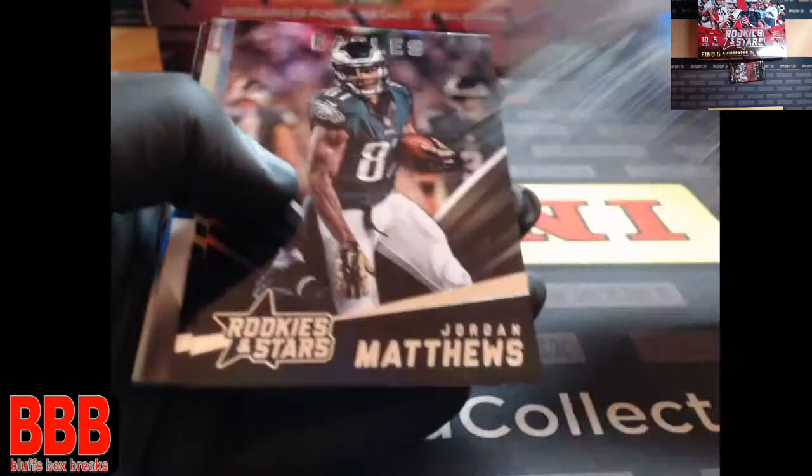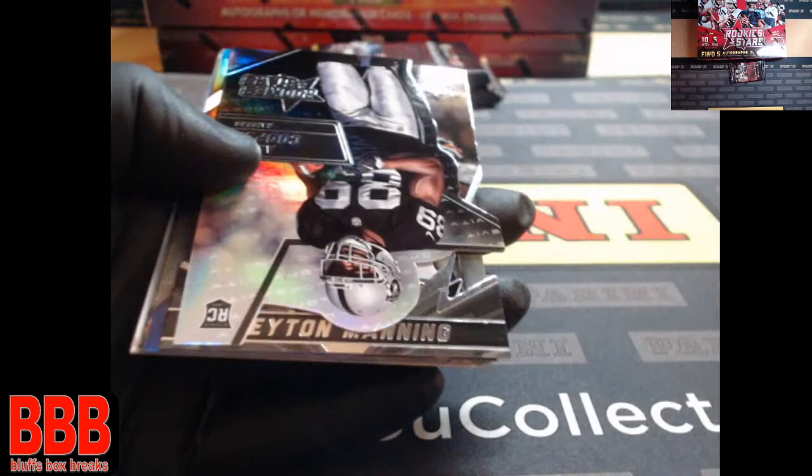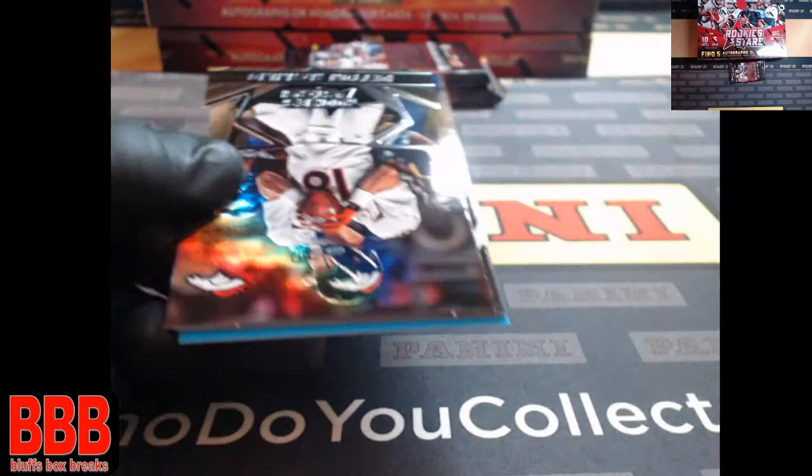Wallace, Tate, Cutler, Matthews, Victor Cruz, Ronald Darby, Buffalo Bills. Our next rookie autograph. Buffalo on the board. Very nice. Amari Cooper, rookie die cut. That's pretty cool. And Broncos, nice Peyton Manning die cut. Philip Dorsett and Buck Allen. I like these. You got a lot of numbers, inserts, die cuts, a lot of hits.